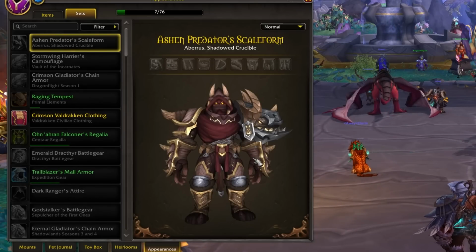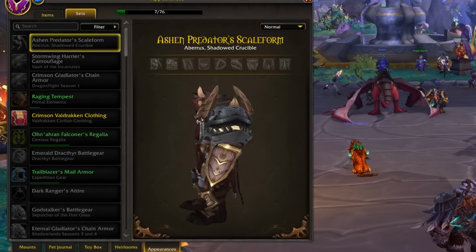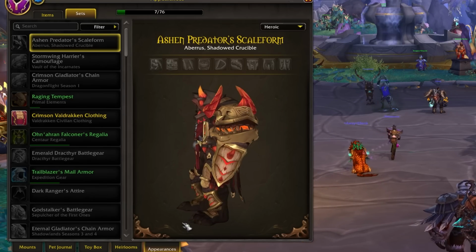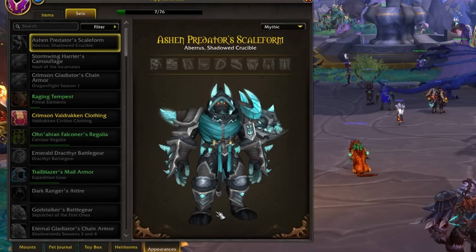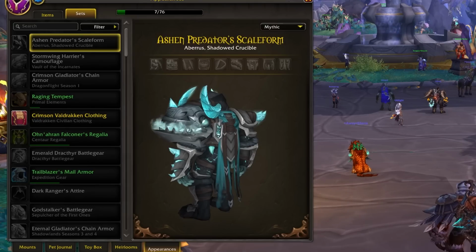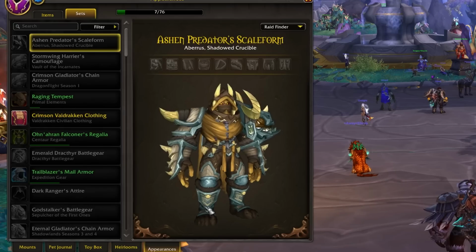The Hunter set is okay. Compared to some other Hunter sets in the past, the first thing I noticed is we have a huge pauldron, and the rest of it is alright. The heroic set, I think, takes the cake on this one again. I really just like this black and red color scheme that seems to fit really well with the designs that they've gone for. Now the Mythic set, I take it back, is certainly the coolest set on the Hunter. This deep black with this bright cyan is just awesome. The particle effect coming out of the shoulder is great. Raid Finder, as always, is but okay.